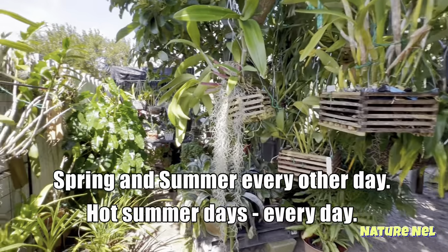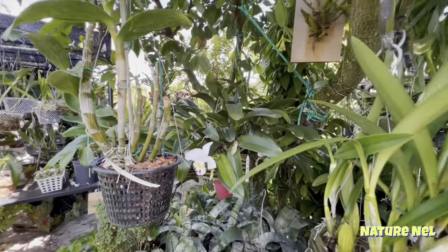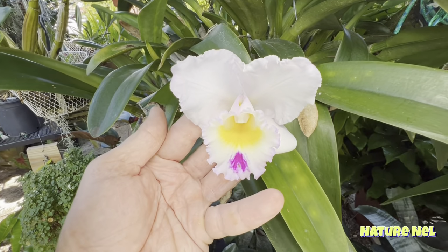Also, if it gets very cold, you don't want to water either, because you could shock your plant. I haven't been watering in the cold mornings. Look at this. I love walking through here and just discovering a flower here and there.